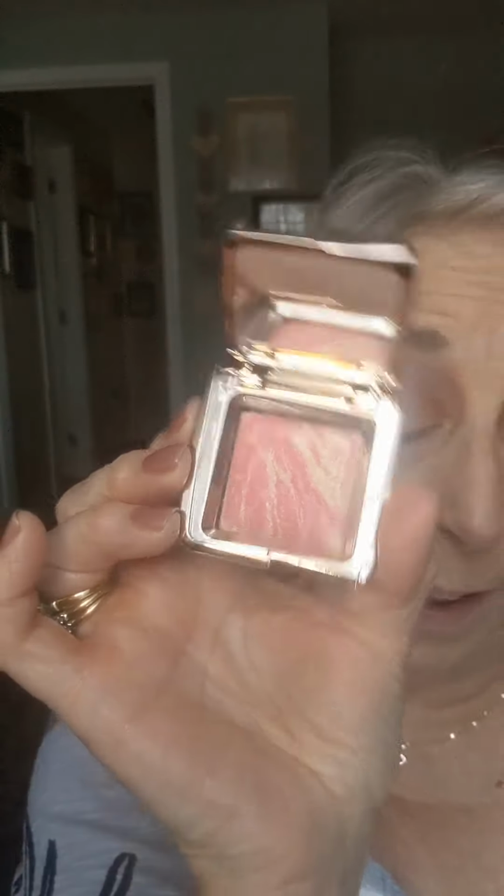And right here, just down these areas. That's it. Use up the rest of it. Okay, I'm going to put on my blush. I'm going to use the Hourglass in Champagne Rose again. I just got this. It's new. And so I'm really loving it.